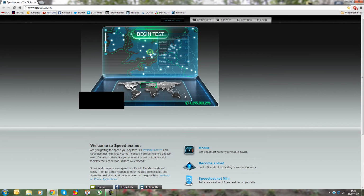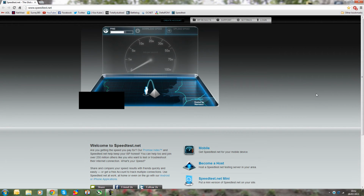Finally, I'm just going to do a little speed test via Nemesco servers. As you can see, my ping is 10 milliseconds and my download speed is about 37 megabits per second. So I'm getting good speeds, but this is the same speed I was getting on the Sky Hub anyway. But it's just the beauty of my router is that it's more capable of coping with more connections, and it's got the 5 gigahertz capability.